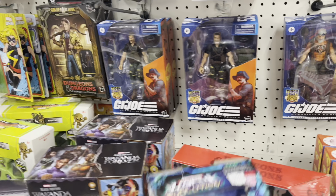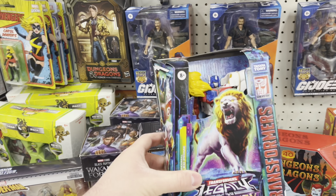This is technically my second first Legacy Evolution thing I've found. I'm looking at the GI Joe for anyone who's curious. I know there's some GI Joe people who are really looking for a lot of these figures here. So yeah, there's those guys. Dungeons and Dragons, I've seen those making their way around. Marvel Legends just look the same as I've seen before earlier in this toy hunt. But interesting development with Transformers.